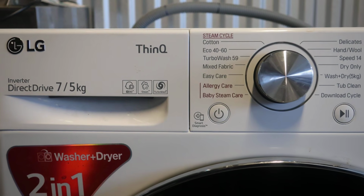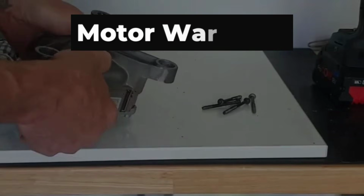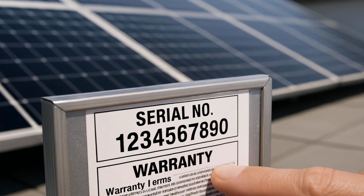Direct drive only. 3 rules. Write them down. Rule 1. Check the motor warranty before you check anything else. A 10-year motor warranty means the manufacturer believes their machine will survive 10 years. A 2-year warranty is the same statement in a different language.